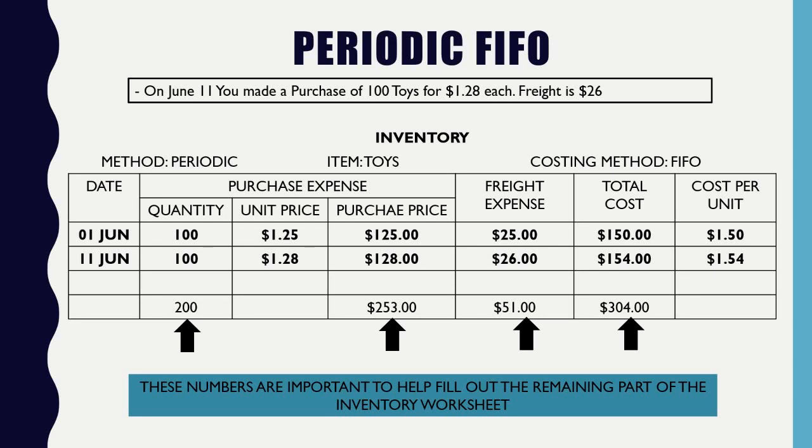So in this case, I tally up my total in each column, except for my unit price and my cost per item. Okay, so in this case, I have a grand total of 200 items to sell, and it's going to cost me a grand total of $253, right, without the freight. I'm going to add my additional freight, which is $51, giving me a grand total cost of $304. Now, having calculated these four numbers, I'm going to apply them to my second portion of the table, which we'll look at when we look at our inventory worksheet to begin with.